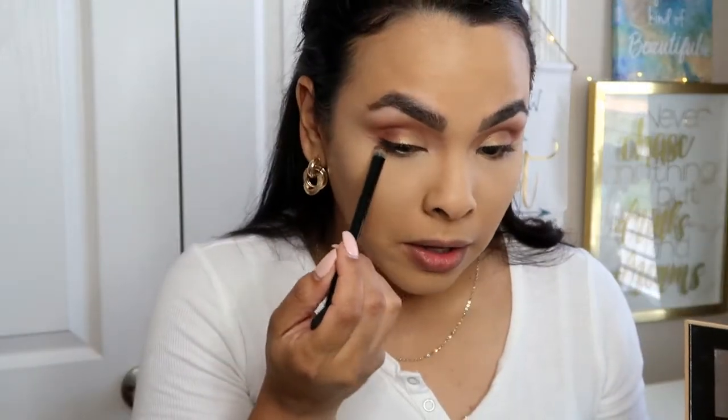Soft Glam palette, and I'm just gonna take burnt orange and apply it under the eyes.